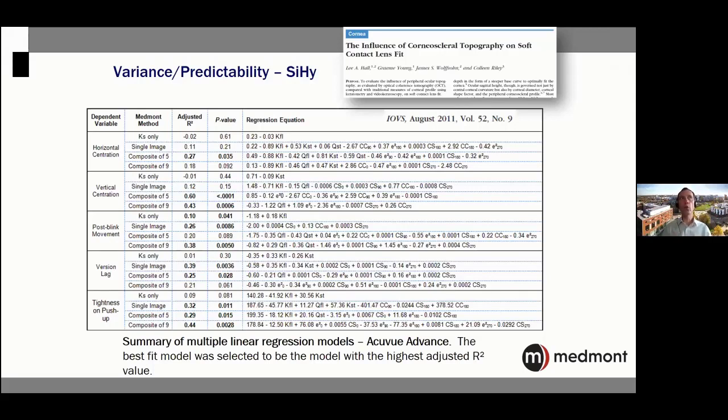And the question was could we predict the movement of a silicon hydrogel lens in this case better because we had this further information? Because of course a soft lens doesn't sit on that central curvature alone, it actually goes into the periphery and onto the limbus. And what we were able to show is those composite images actually were far more predictive then of the movement of a soft lens than the central readings alone. So already it shows us that pushing this technology gives us further information.